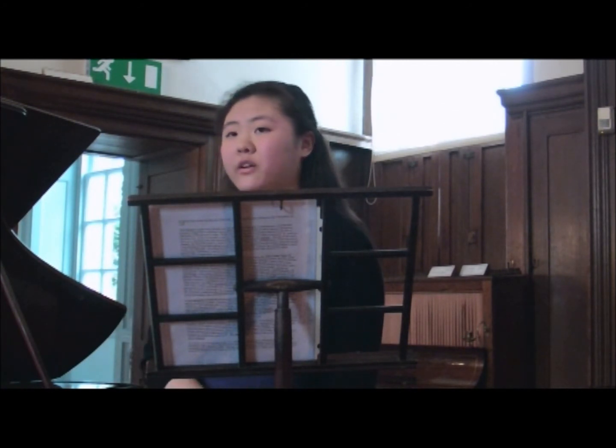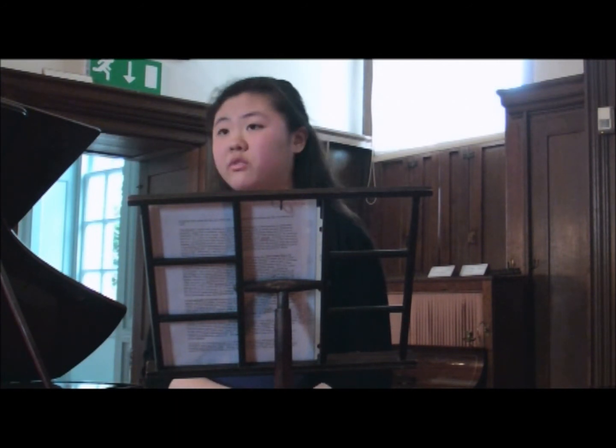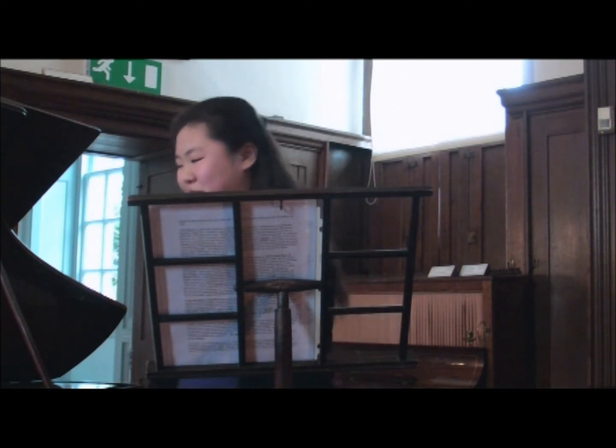I've tried to follow Chopin's markings of the pedals, but it's been really hard and I'm not used to it. So for today, I'm just going to try to play the pedal as cleanly and clearly as possible.